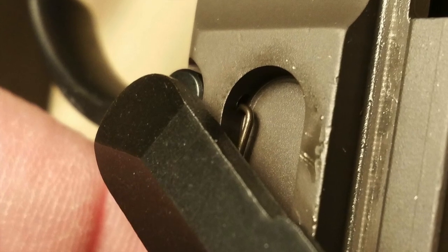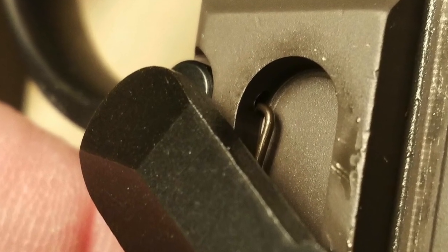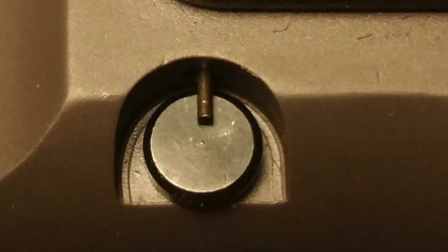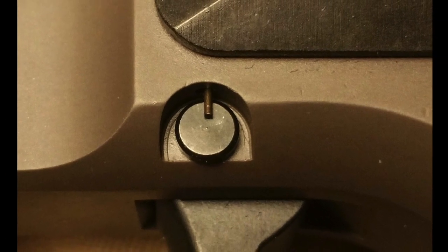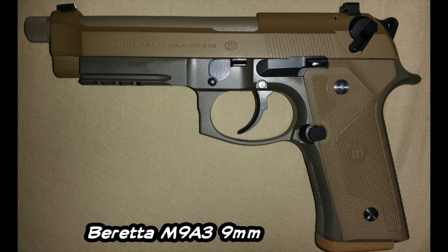If you want to fix it yourself, lift that spring up all the way, let the pin slide all the way in the way it should, release the spring so that it goes over the pin head. That should solve your problem. But honestly, I would contact Beretta. That's why I'm making this video.